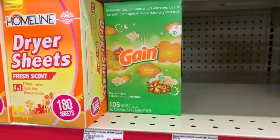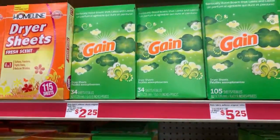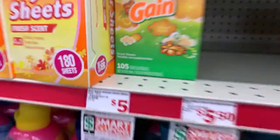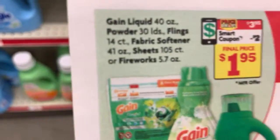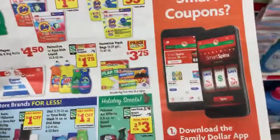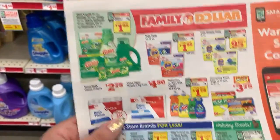So your store might have two different scents. Mine has Island Fresh, and then I'm wondering if original is included. No, but it's the 105 variety. The 105 variety. So that's nice. They have more of the little scent boosters here. But you guys, just pay attention to how many ounces it is. Again, that's $1.95. If you have two accounts, you could do different transactions on different accounts. You are allowed two accounts per phone, so that's totally allowed.